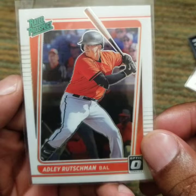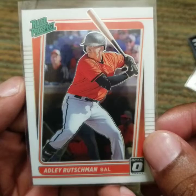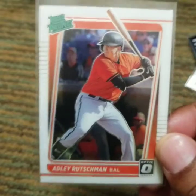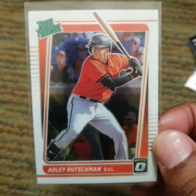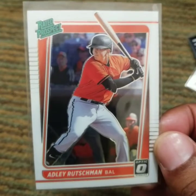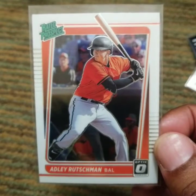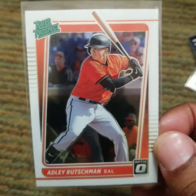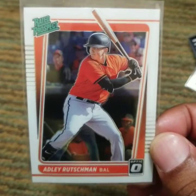Rutschman has yet to crack the Mendoza line. Since being in the majors, he is currently batting .190. There was a lot of hype behind him. So, you know, this has happened before where a rookie goes through a little funk and then he puts it together later on in the season or maybe a sophomore season. But hopefully he does it sooner than later. And I don't know. I most likely will send this off to SGC and get it slabbed. I mean, it looks like a 10 to me. And hopefully they will feel the same.